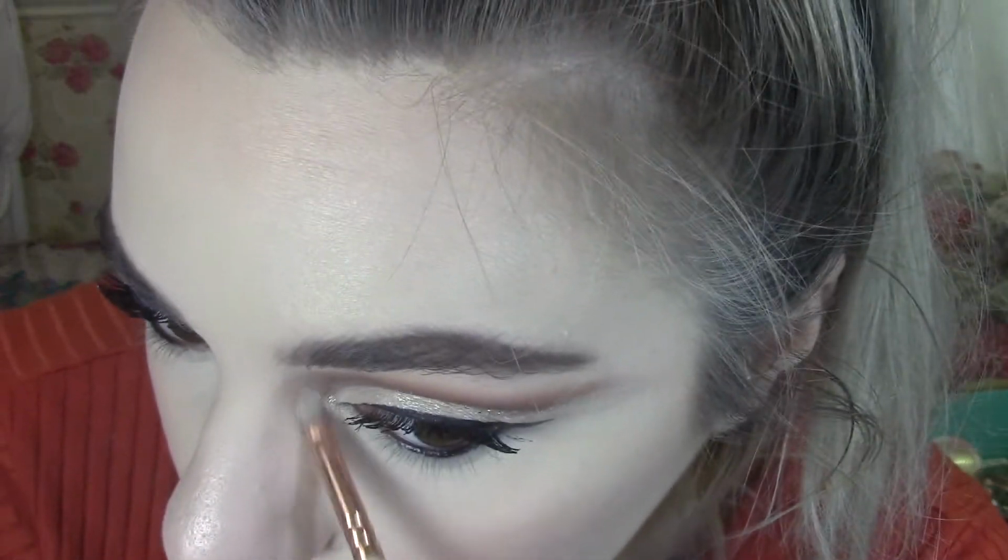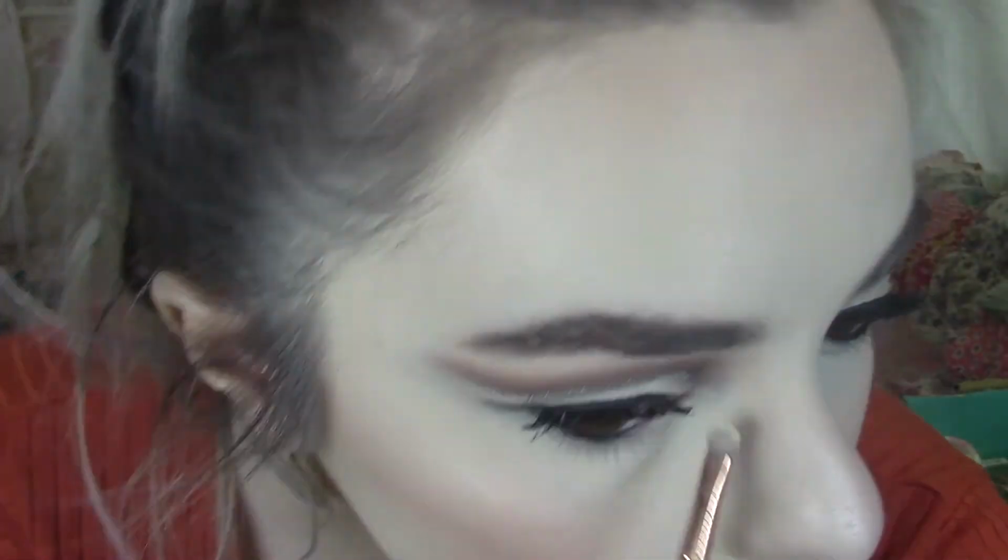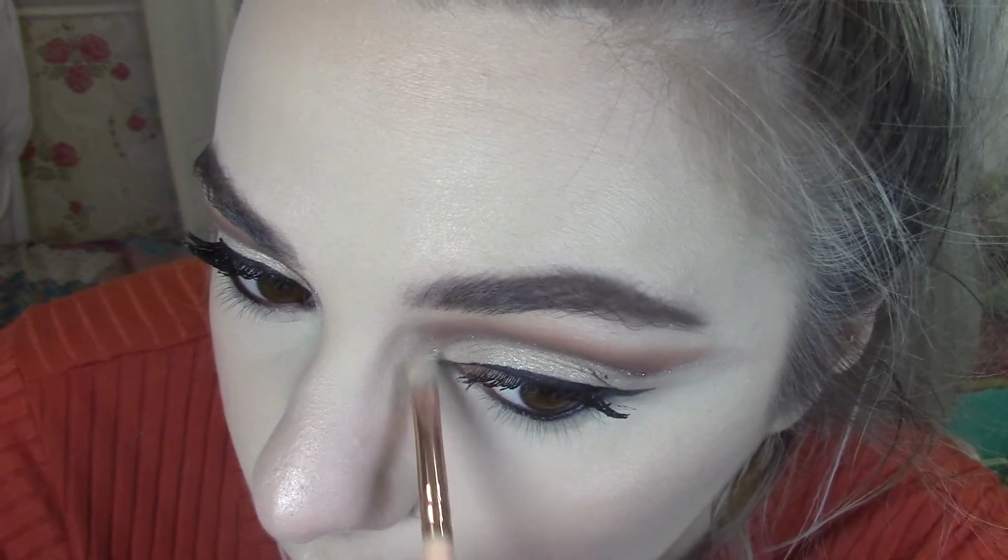So back to the eyes, I'm going to put a little bit of the Opal highlighter in the inner corners. I might use a little bit of the shade as well, because I didn't really get much intensity with that highlighter in the inner corner, so add a little bit of that too.